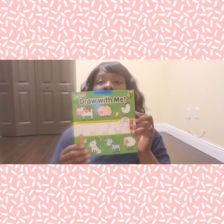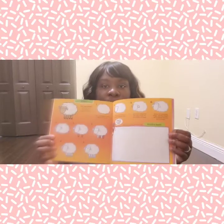Got that. And I got another one. It says, Farm Animals, Draw With Me. It helps you to draw. My oldest one loves to do this. If he doesn't want this book, he probably won't because he's older now. So the little one would take this and try.